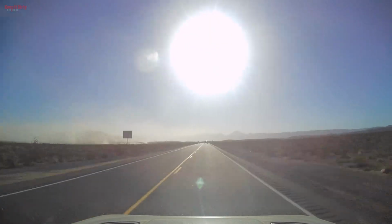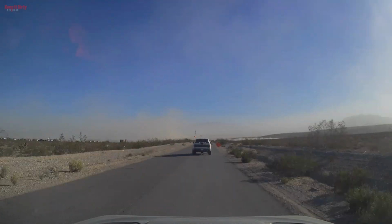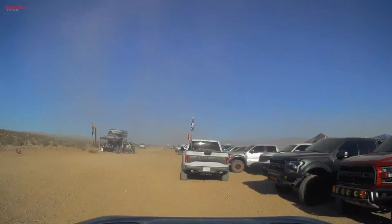We also spent a little bit of time at the spectator area and talked to some of the Raptor groups that were out there. And on the way back, we started seeing that the dust was going to be a real big problem that day. There was just nothing moving the dust.